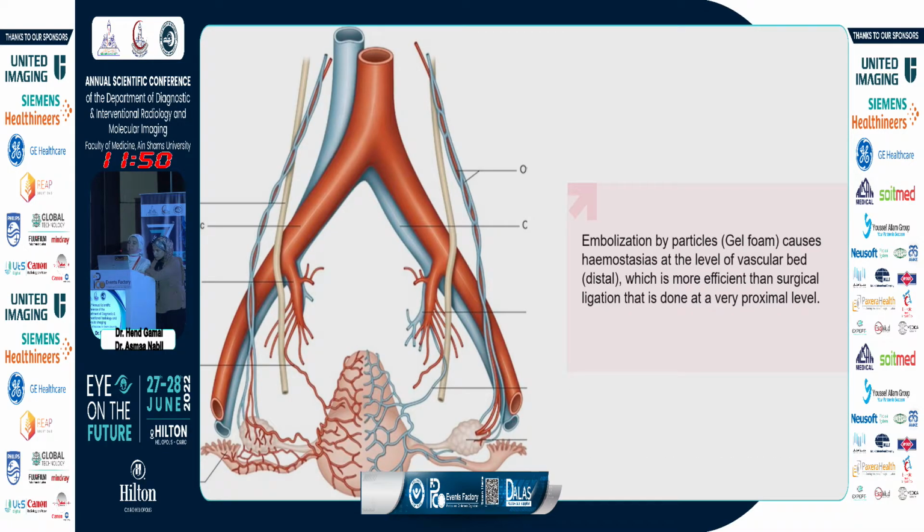So what is the difference between embolization and surgical ligation? Embolization produces a hemostatic mechanism at a distal level, which is more efficient than surgical ligation that is done at a more proximal level. And gel foam is used for its temporary effect of hemostasis. Its main aim is to produce a hemostatic mechanism.